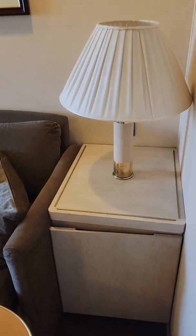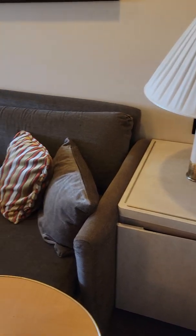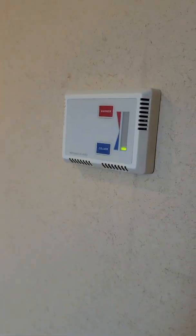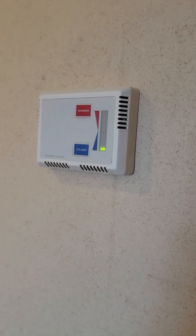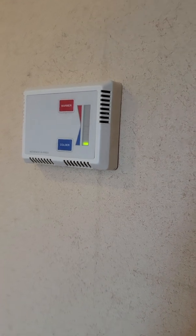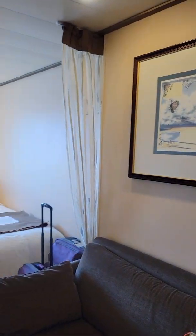And there's a little storage area. There is no refrigerator in this room. This is an older ship, I think, that's been redone. There's the control for the AC and heat. I have it on maximum low, and for my liking, it's not quite cool enough, so hopefully it's going to improve.